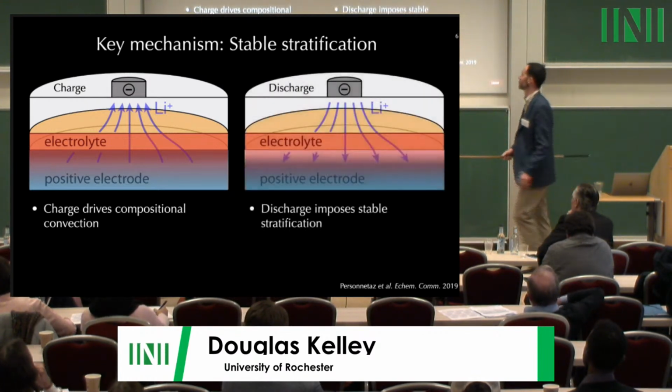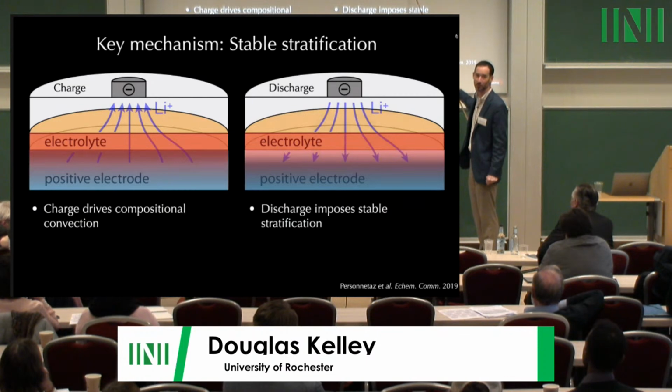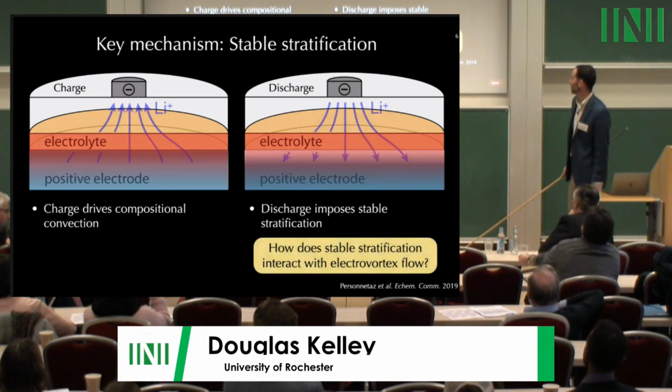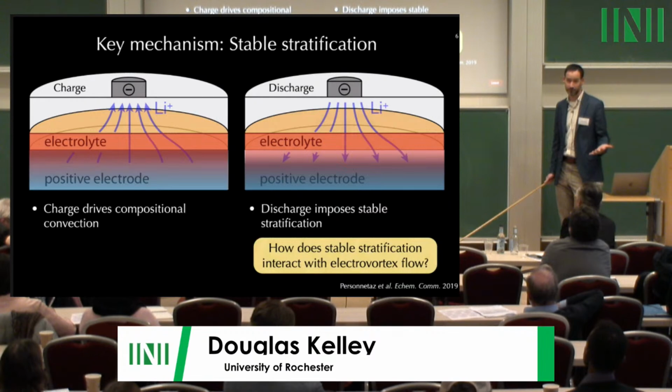But during discharge, you're doing the opposite. You're adding lithium right here, which makes this fluid even less dense than it was before. And so it does not tend to sink. In fact, it resists any vertical displacement, stabilizing the flow. And so one thing we wonder is, how does that interact with electrovortex flow, which would tend to cause vertical motions?